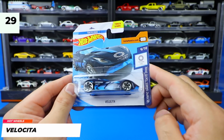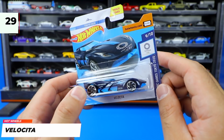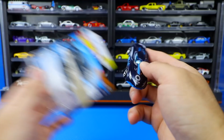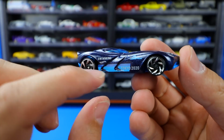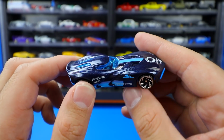VELOCITA is our next car from the Olympic Games Tokyo 2020. Another one of those releases. This is the swimming variation, so let's go ahead and see the logos and graphics of this one on the side of VELOCITA. And there we have it. There's the swimming writing on the side, and there's the little swimming logo just right there as well.